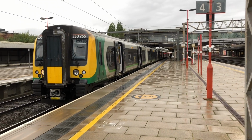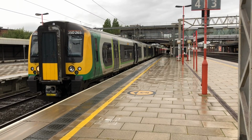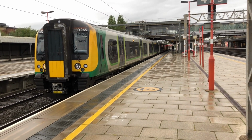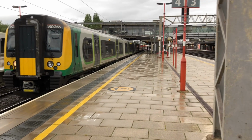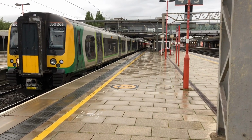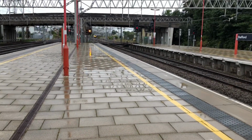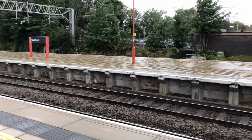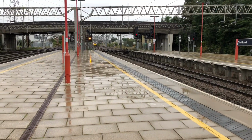Okay, about ready to depart will be the London Northwestern Railway service to London Euston. And these doors close rather slowly. Okay, well, we've got an Avanti West Coast train coming in. This one is going through. I don't know if I might be able to catch it. Keep the camera rolling this way.